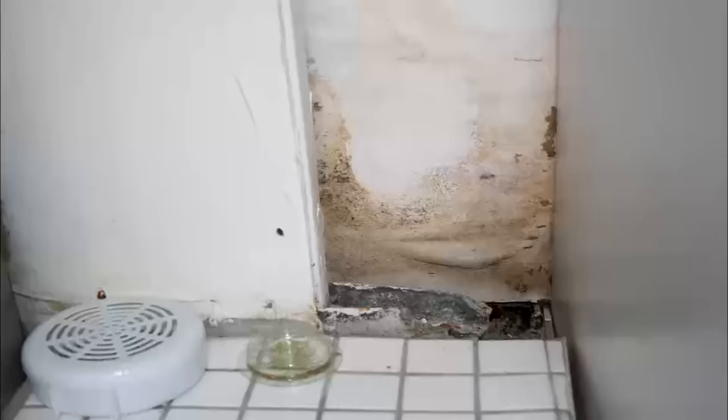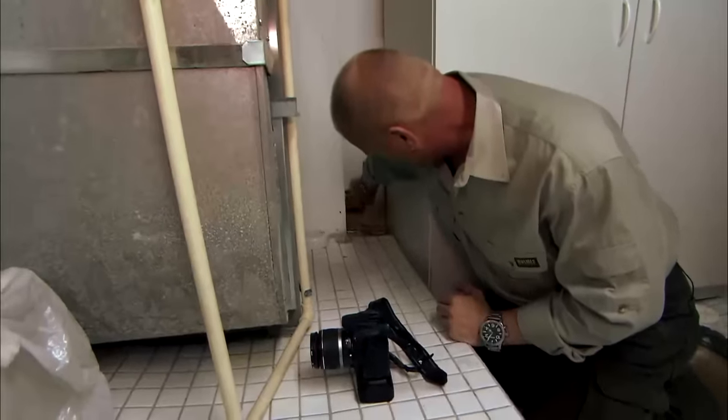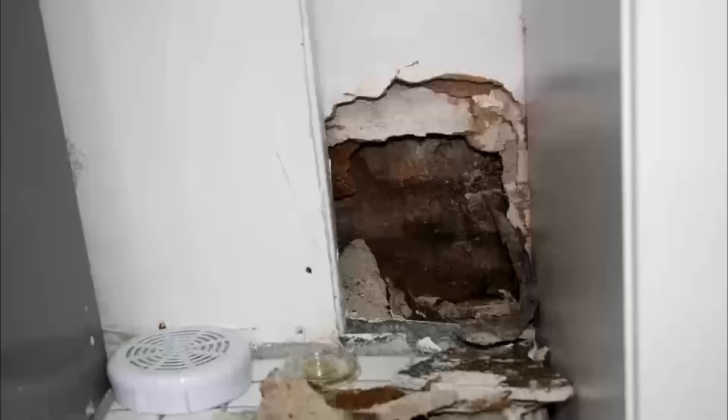I do see a surface mold here. It's wet, and it's full of mold. I'm going to be very gentle not to raise too much doing this. It's not terrible. It's more wet and staying wet than anything. You see the mold. I should talk to Damon.